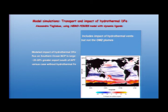The person who's sort of done the most work on this is Al Tagliabue from the UK, and he made some calculations about how these various hydrothermal sources, including the Indian Ocean source identified by the Japanese, might be important, and the kinds of ballpark numbers that he's coming up with are as high as 30% of the carbon export in this area could be assisted, if you will, by hydrothermal sources of iron. Now, one thing I should point out, though, is that Al has been focused solely on the hydrothermal sources. He hasn't looked at the impact of these oxygen minimum zone associated plumes.